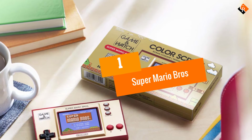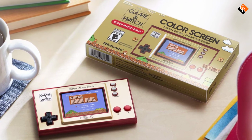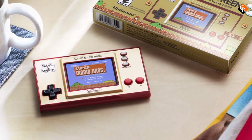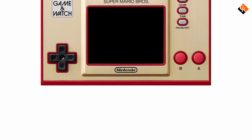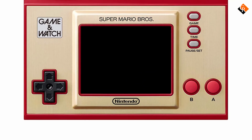And finally at number 1, we have the Super Mario Bros. Game & Watch. The original Game & Watch console was released in the 80s as Nintendo's first handheld game system. And, naturally, when Super Mario celebrated his 35th anniversary in 2020, Nintendo wanted to celebrate in a number of ways.